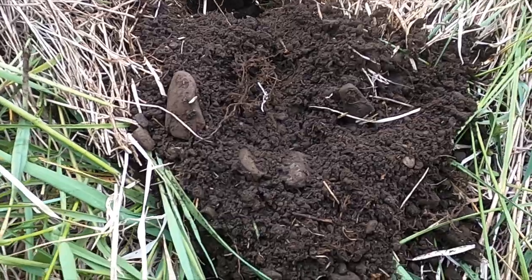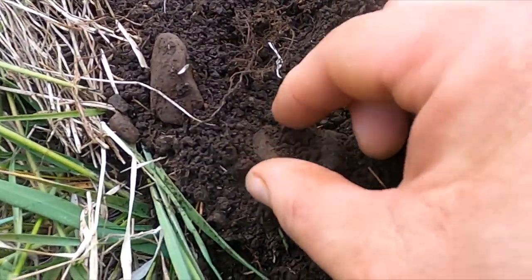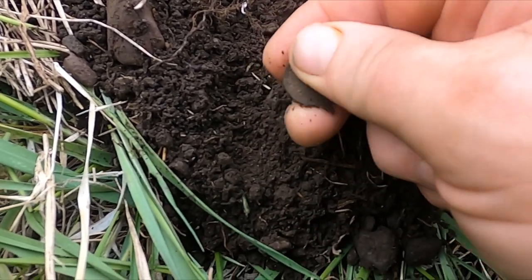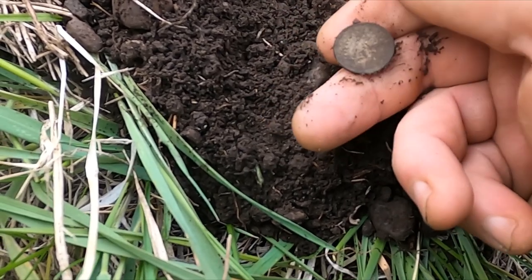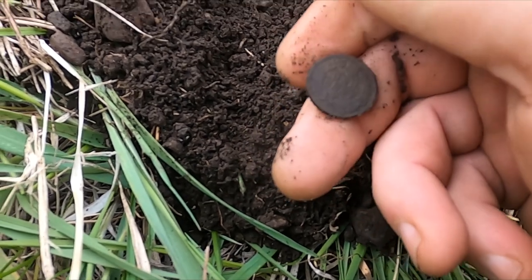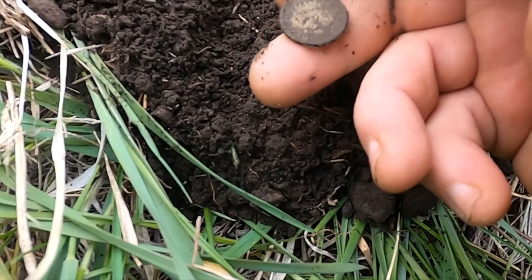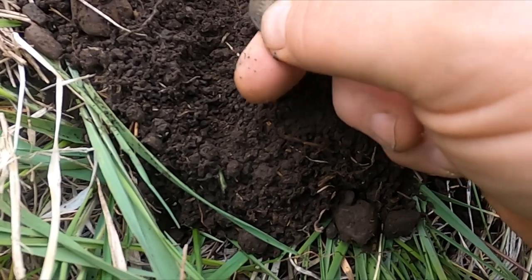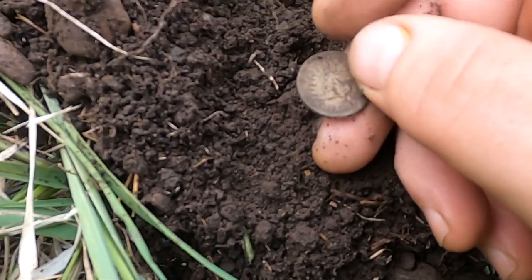Oh man, I've been digging like crazy. And look at that. I got a coin. What is it gonna be? Oh man, look at that. It's an Indian. I can't believe it. That is so awesome. I dug a nail out of this hole and I stood up and the sound was still there.